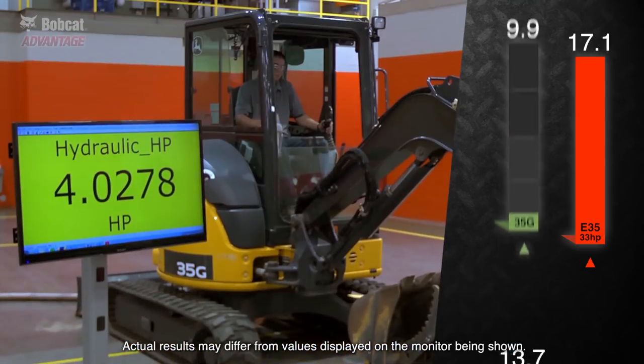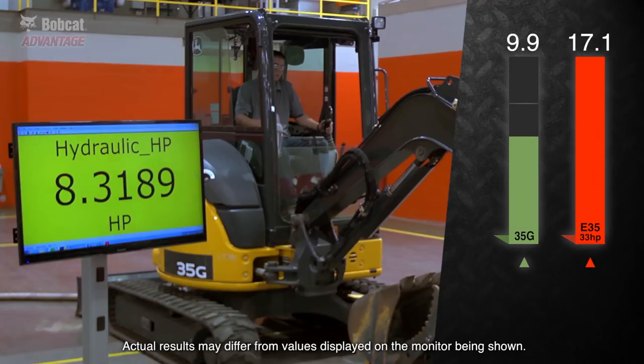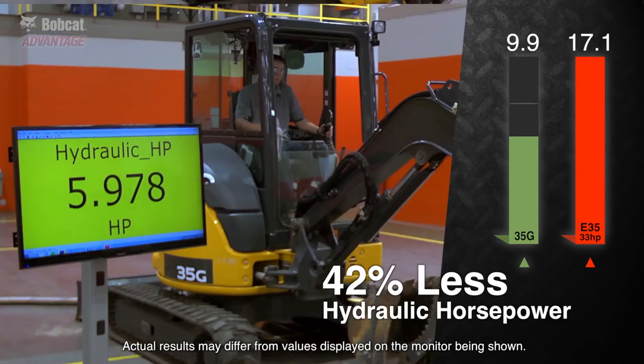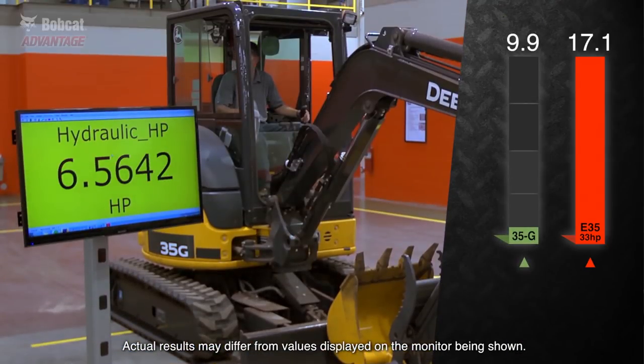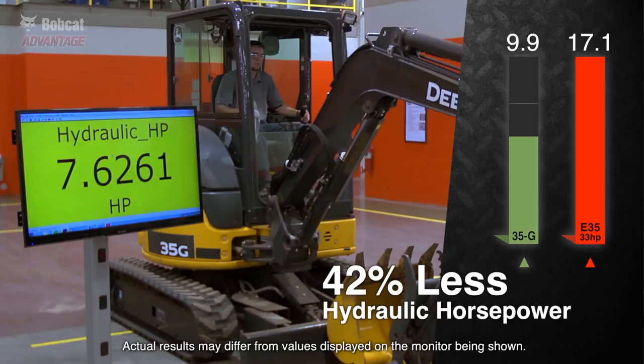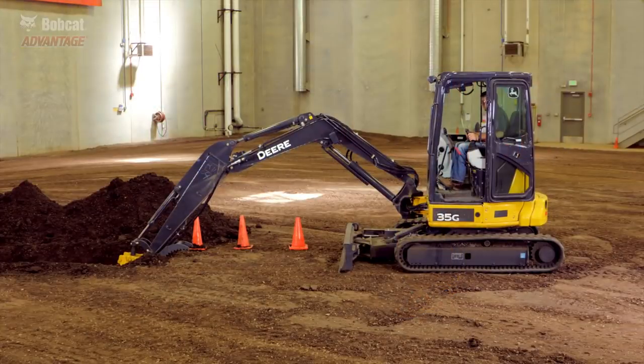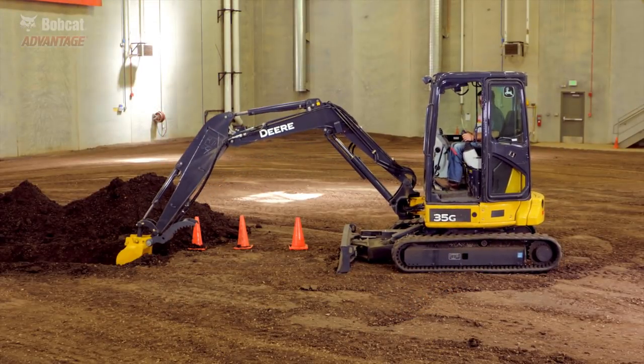Deere came in with only 9.9 horsepower, a full 42% less than the Bobcat E35 with 33 horsepower. This number was so low that we tested another machine to confirm the number. The second model resulted in the same 9.9 horsepower. This is likely one of the reasons the Deere machines perform so poorly in our other tests.